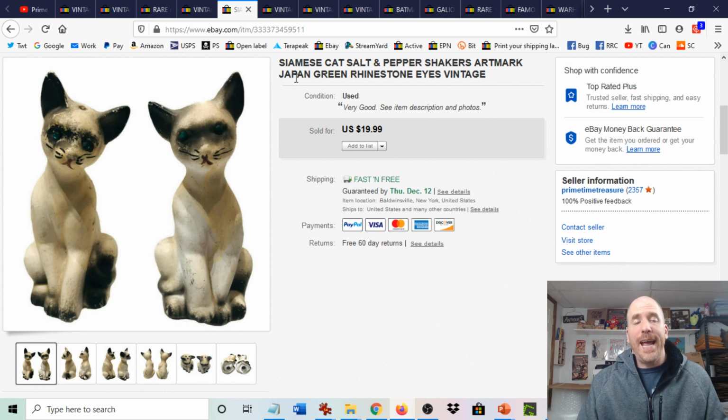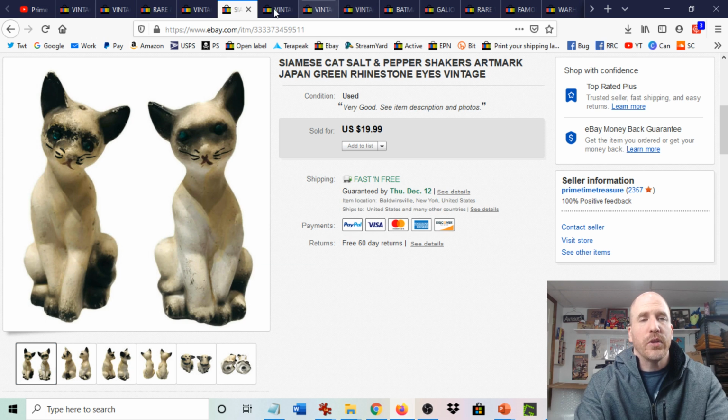Anytime you find any salt and pepper shakers that are vintage and they're from Japan, I could almost guarantee you that they're going to sell for at least $20. You may have to wait a little bit for someone to come along and do that, but someone eventually will come along and make the purchase. Now, if you see something from Japan that says Lefton on it, that's a whole other ball game. Those could go for a lot of money. I mean, we're even talking hundreds of dollars for some of those salt and pepper shakers. So that's a keyword that you definitely want to look out for on Japanese salt and pepper shakers.